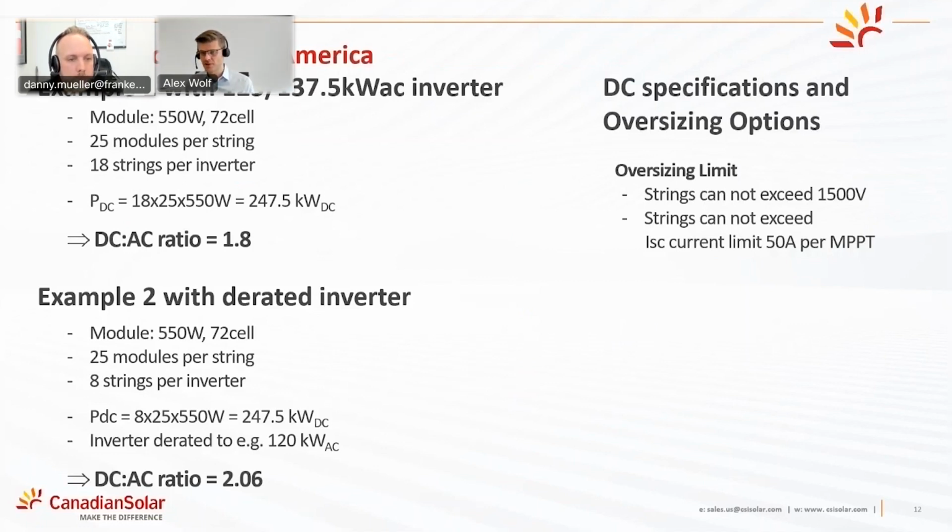We see a lot of DC to AC ratios in real life that are in the 1.3, 1.4, 1.5 range. And in specific projects, when you are, for example, capacity restricted by the utility company and you're only allocated a certain, let's say, 500 kilowatts capacity, then you can utilize that high DC to AC ratio to optimize the customer system. And you can also use that to optimize the financials for your end customer that owns the system, to really achieve the lowest cost per kilowatt hour.